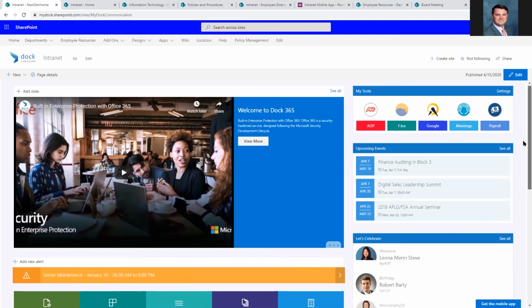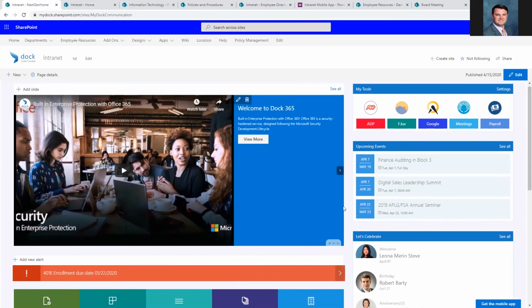Right here on the landing page, we have our carousel slide. It's a great way to post any news or announcements. It's capable of having videos. It's going to scroll. It's very engaging when you hit your landing page here. We also have an alerts banner just below it. This will show very important alerts coming up, maybe any information about COVID, facility closings, anything regarding servers, things like that. You'll click on it, and it'll open up to a larger page as well.